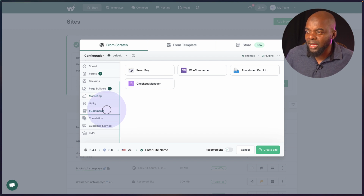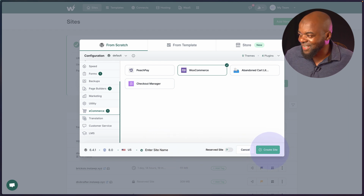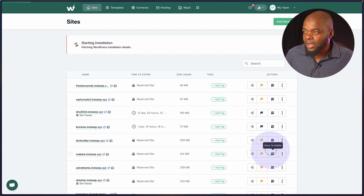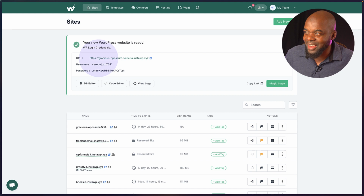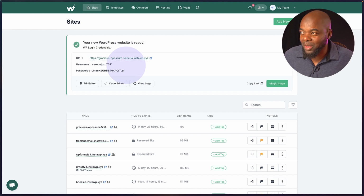Finally, we are now on WooCommerce. So let's say our client wants us to build a WooCommerce store. This is where I can come over here and choose WooCommerce. Okay, in fact, I won't give it a name. Let's just go ahead and create one. So I'm going to say create site. The really cool thing about this is you get a random name here, generated by InstaWP, which is pretty cool. So now I can go ahead and log in.